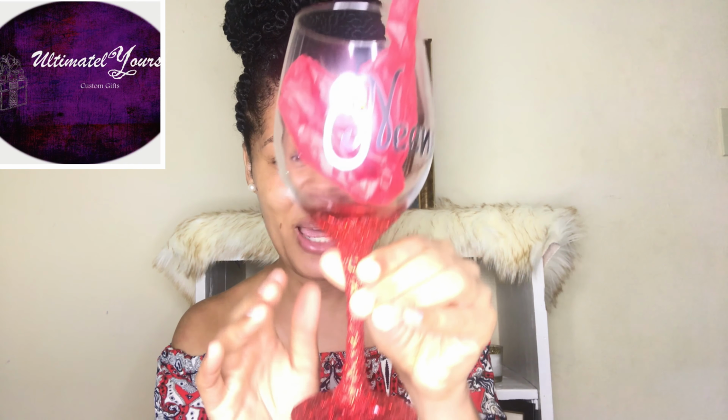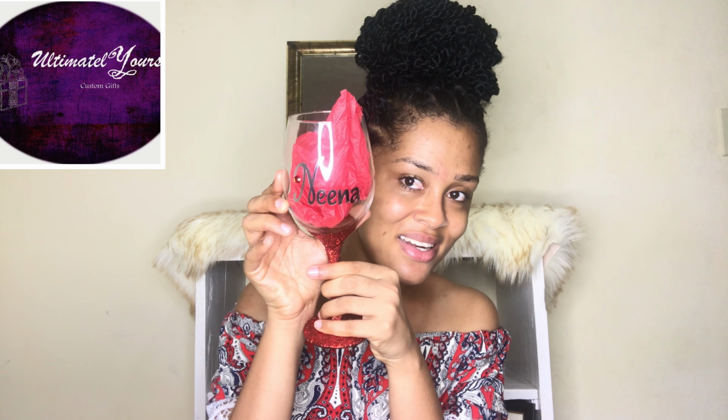This is beautiful. This is just beautiful. Guys, look at this. Glitter stem. And look here, you can't even see it, but guys, my name is on it. It says Nina on the front, and on the back there is a cute M. I'm not sure if you guys are able to see it, but there is Nina on the front, and on the back there's a really cute M. On a normal board here, and put it nice and big.